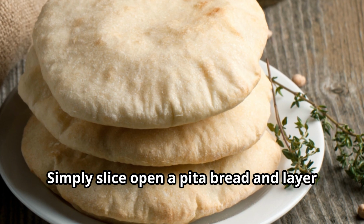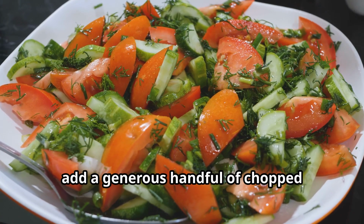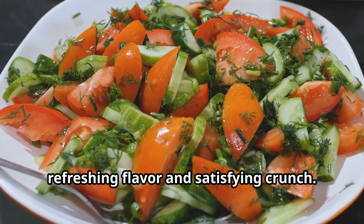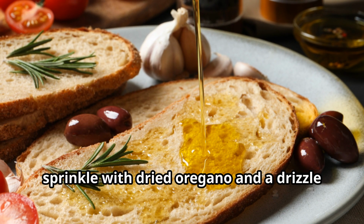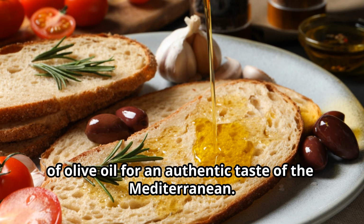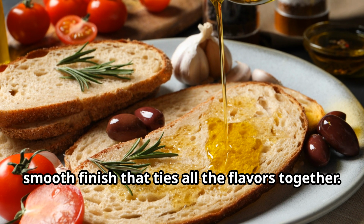Simply slice open a pita bread and layer it with crumbled feta cheese. Next, add a generous handful of chopped tomatoes and cucumbers for a burst of refreshing flavor and satisfying crunch. Finally, sprinkle with dried oregano and a drizzle of olive oil for an authentic taste of the Mediterranean. The olive oil adds a rich, smooth finish that ties all the flavors together.